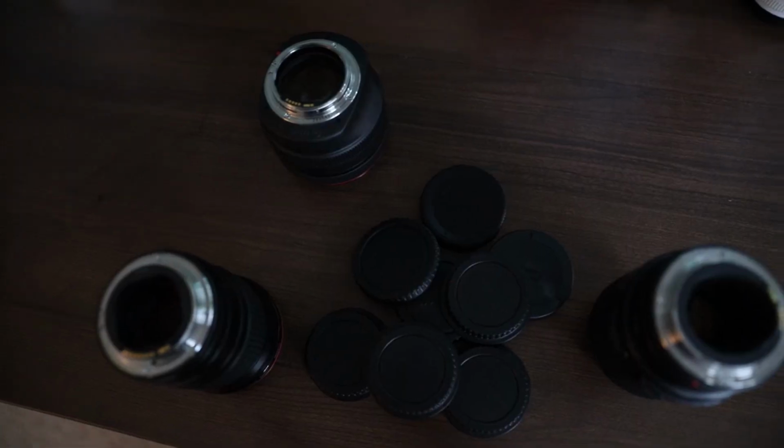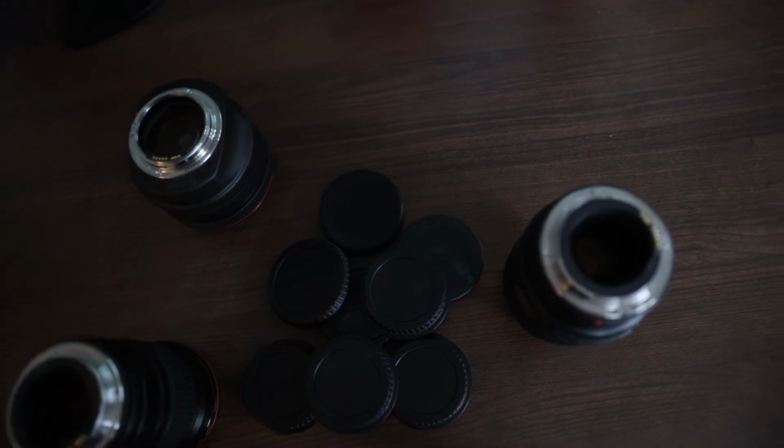Now, I don't know how many lenses that you have or your photographer friend has, but I have more than a couple lenses, and I'll tell you what, here's one of my most expensive lenses. This is a Canon 85mm lens, and what do you know, there's no front cap and there's no back cap to it. You know, no matter how many lenses you have, you're really gonna appreciate hooking yourself up with some more back caps, because I tell you what, I lose these and I lose lens caps probably more than anything.